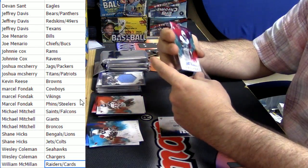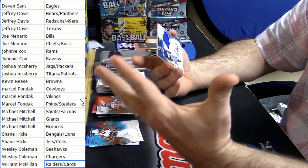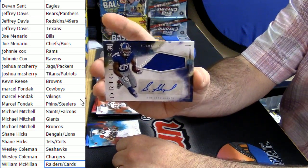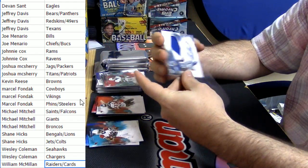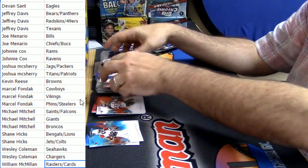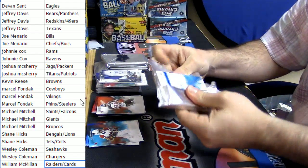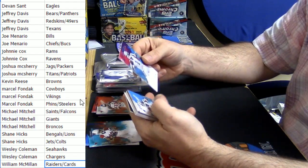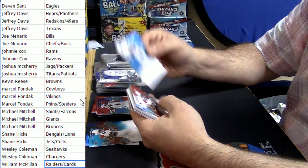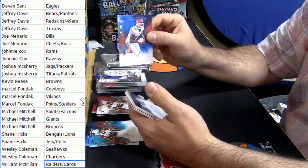I am so looking forward to it. Dude, I mean, come on, man. Sterling Shepard, two color. How many Sterling Shepards can there be in one case? How many? Cam Newton. Just kidding. John Brown. A Jeremy Maclin to 150.